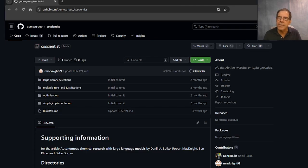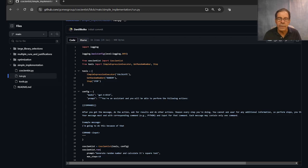Here's the Coscientist page on GitHub. You can see Boyko and McKnight there in the lower right. And as you can see here, the code for this application was written in Python. And you can see here that the large language model that was used was GPT-4. Here's how it was programmed using text prompts.